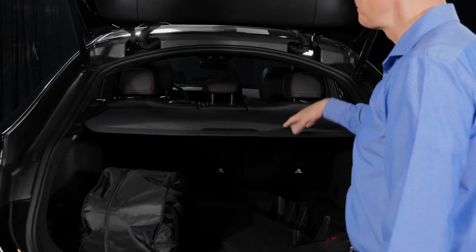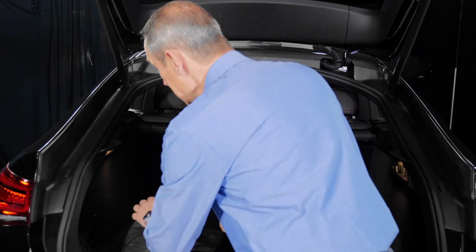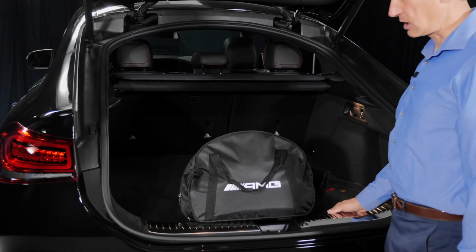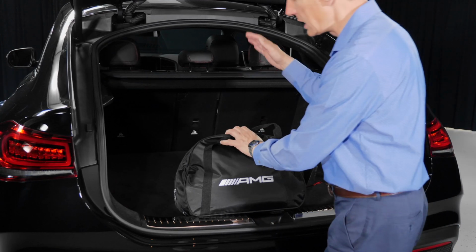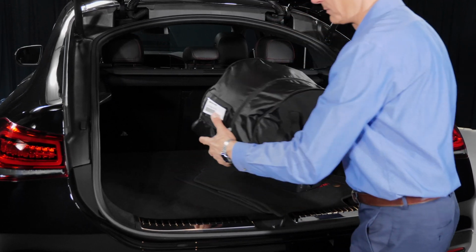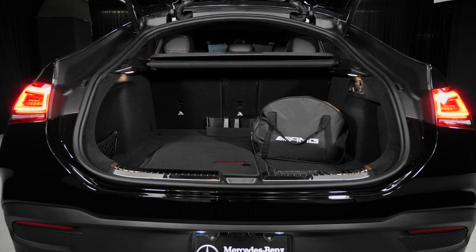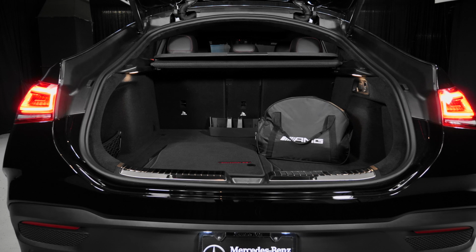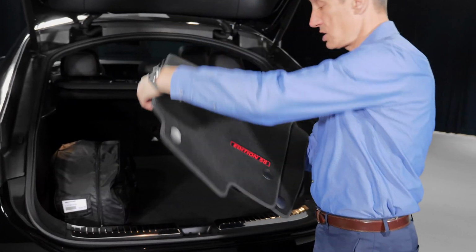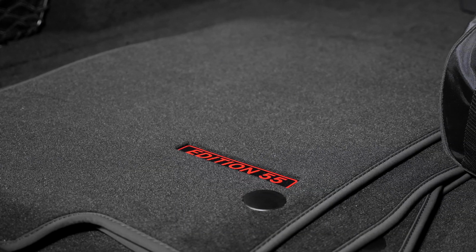I mentioned, you do have the privacy cover that's right here, but it can be moved. This part right here, for you that are basically saving this as a collector piece, does come with the AMG GLE 63 S Coupe own cover. If you're gonna use that, it's all beautiful right here. This fits this vehicle perfectly. It does have the Edition 55 floor mats, obviously.